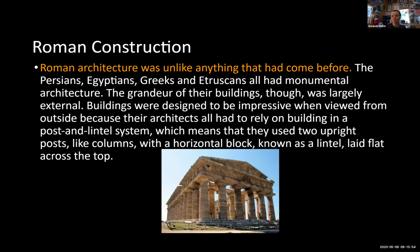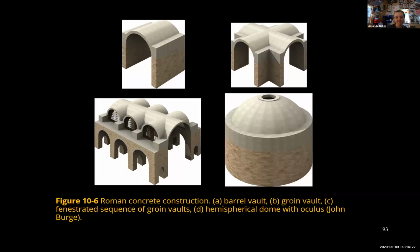Rome is building much bigger structures than the Greeks. And it's because they have developed concrete, right? They don't have the marble amounts that the Greeks did for architecture. So Greeks are building with marble, but they're making sculptures with bronze. The Romans are building with concrete and making sculptures with marble, right? The arches come along with the Romans. The barrel arch, remember that simple barrel arch?